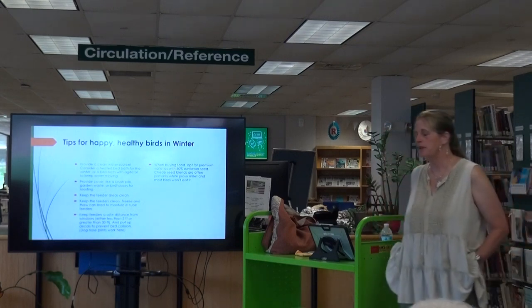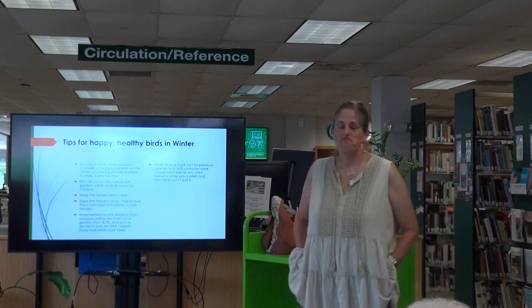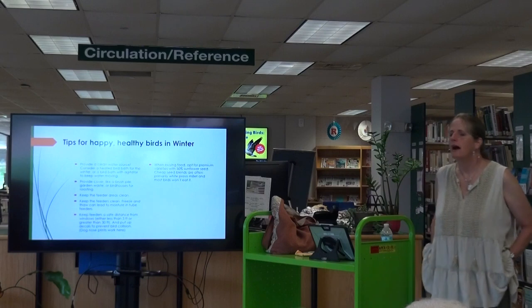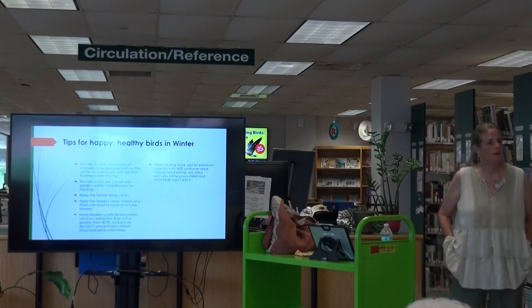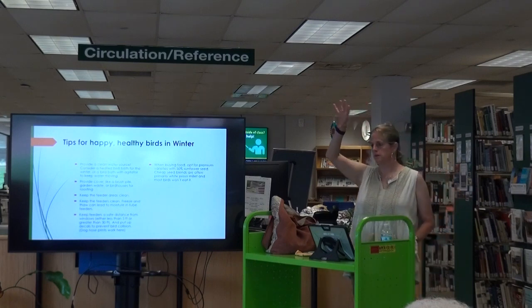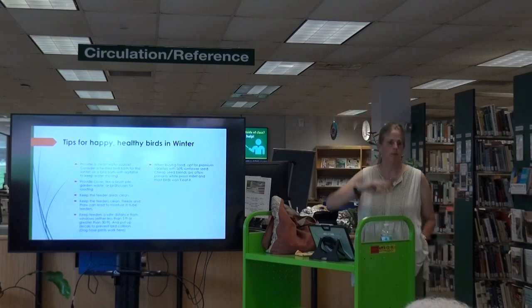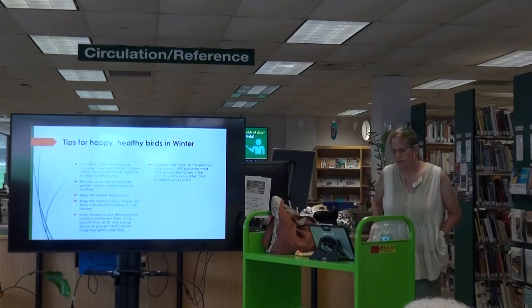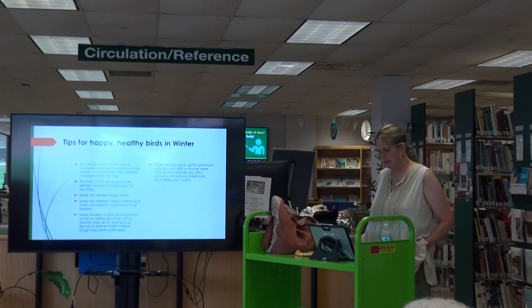So to compensate for that, it's not just my laziness, I don't clean windows very often. The dog nose prints do seem to work really well with keeping some of the birds away. You can get those little stickers and decals and things like that to help the birds see where they're going, just to help prevent some of the bird collision.